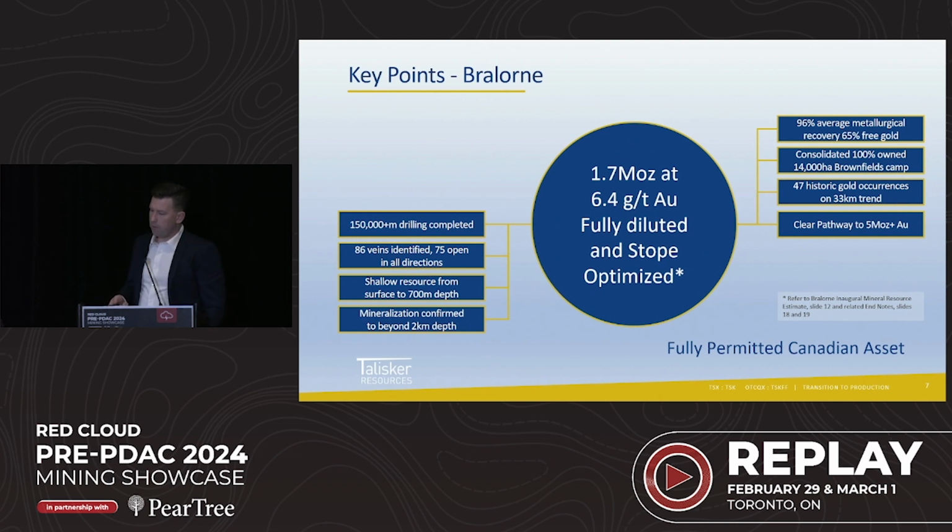Just a note on the metallurgy, 96% average recovery on the metallurgy, 65% of that was free gold. So there's a lot of very coarse free gold at Braylorn. It's very famous. I don't know if anyone here has ever been over to the ROM and seen some of the samples from Braylorn, but they have these nuggets that are about the size of my fist, and it's a very, very incredible, extremely high grade deposit.